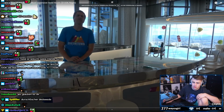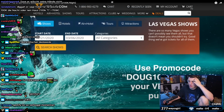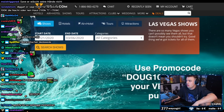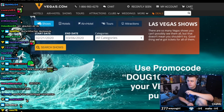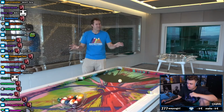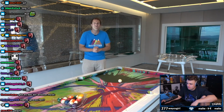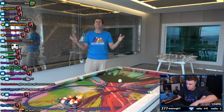I've borrowed this room courtesy of Vegas.com, which is your one-stop shop for your Vegas vacation, letting you bundle your flights and your hotel rooms and your activities and shows into one transaction with big discounts. This is called the Empathy Suite, and it's basically a two-story mansion in the sky.